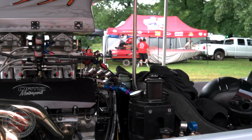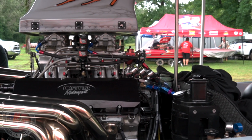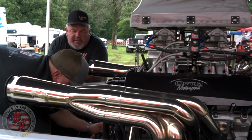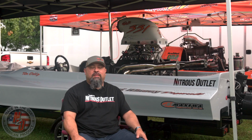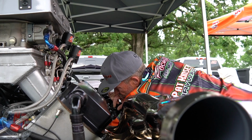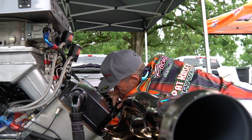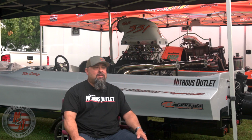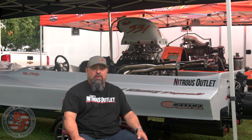So the motor is a 665 cubic inch, I guess you'd say the old school 427 Pontiac heads that they used to run in Pro Stock years ago. It's a Donovan aluminum block, 10.7 deck height. Of course, two carburetors and lots of nitrous oxide assisted help. The motor we ran in the Pro Mod car back before I got this boat.